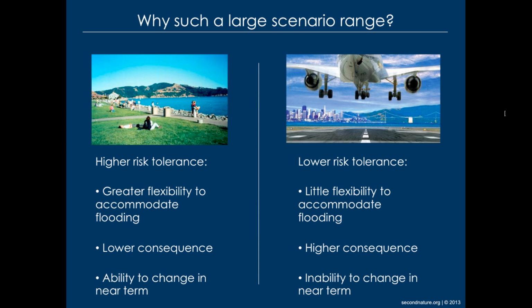Conversely, if you have an airport that's right at sea level, like Oakland International, pictured here in the San Francisco Bay Area, you have very little flexibility to accommodate flooding because that would interrupt your operations. You have a higher consequence because there are ramifications for human health and safety and critical infrastructure, and the disruption of the movement of goods through the Bay Area. And you have an inability to change in the near term. So in other words, it's not very easy just to pick up and move an airport. That means you have a lower risk tolerance, and so you might start considering sooner what you would do in those higher scenarios of sea level rise to get better prepared.